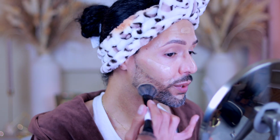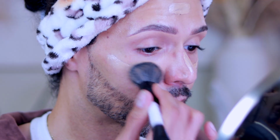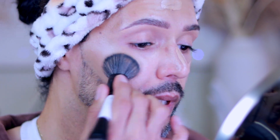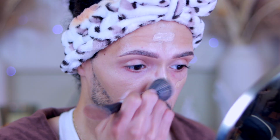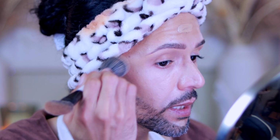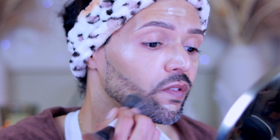If you guys do not have this brush, you guys are missing out because this brush is so good. So I'm gonna go ahead and blend that in, and this is gonna leave me with a little bit of coverage because this does even out my skin a little bit. I actually really love this stuff. The Halo Glow Liquid Filter is so good. I know that it was a big thing a couple of years ago, but let me tell you something, it still is one of those go-to products for me because it's so good. So again, I'm just gonna go ahead and blend this in and let you guys watch.